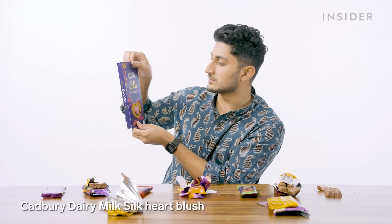Finally, we have Dairy Milk Silk Heart Blush. I imagine you give this to your loved one. It says pull over here, and I'm pretty excited to pull this.